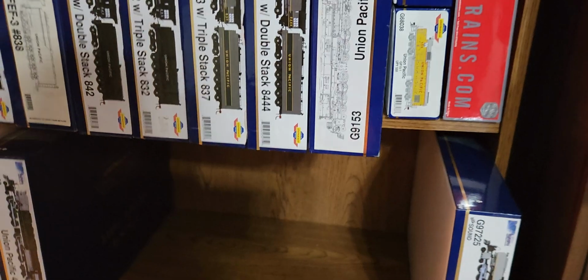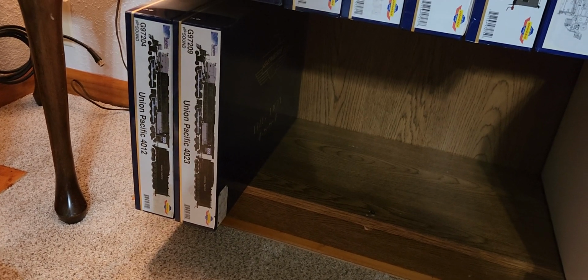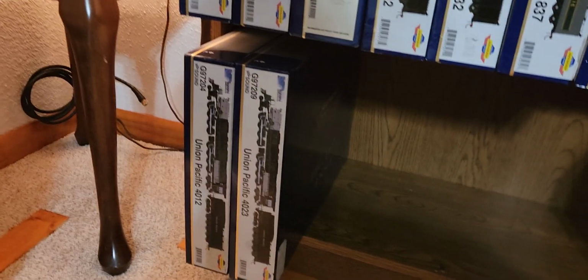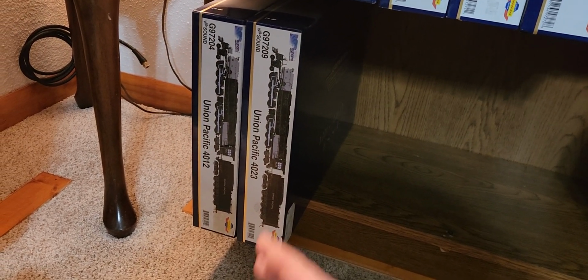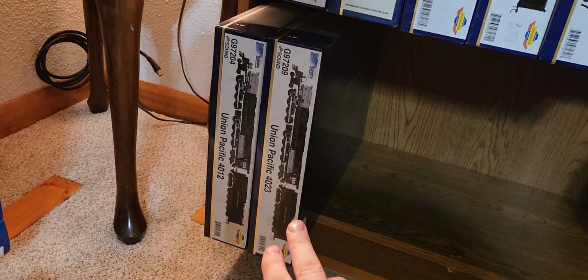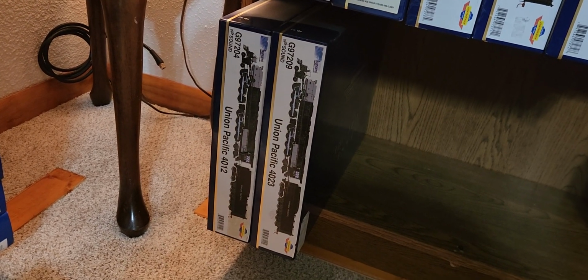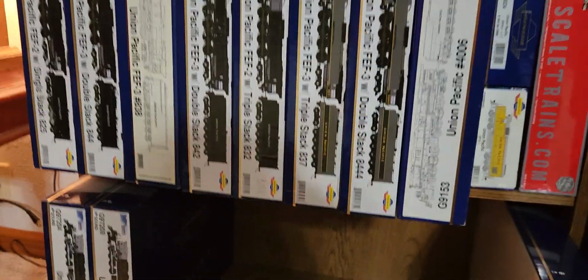Something I really wish I had that I don't have is, of course, 4017. I wish I had two of those so I could do a museum version and a modern day running version. The ones that I don't have a museum version for, or that I don't have a second one for, I made into modern day runners. So my 4023 has some upgrades to it that you guys will see. 4012 has modern day upgrades, and then same thing with 4006.